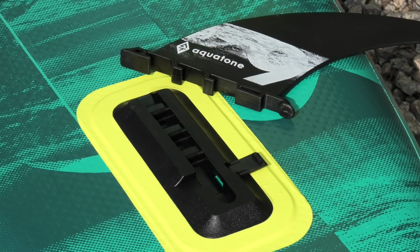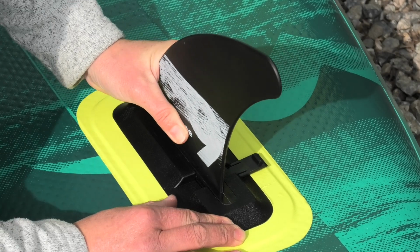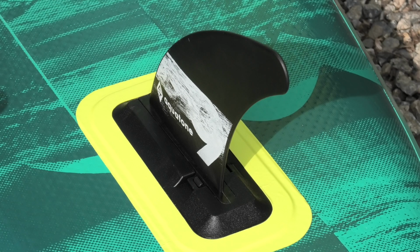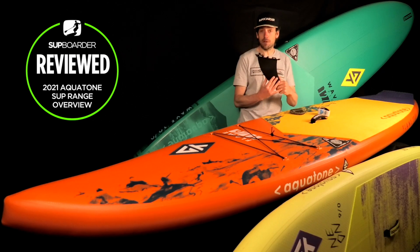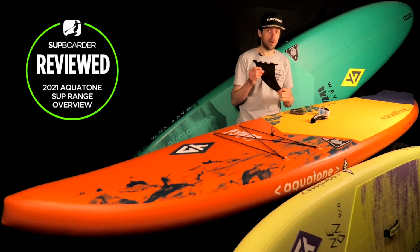So it's nice, the fin system clips in nice and easily. It's a very sturdy, stiff fin. The stiffer the fin is, the more performance you're going to have. Obviously you don't want a fin that's bending in the water as you turn around. It's not going to be very responsive, and having a nice wide base, a relatively big fin, a 9-inch fin, is going to help you go in a straight line, so that's really important as well.